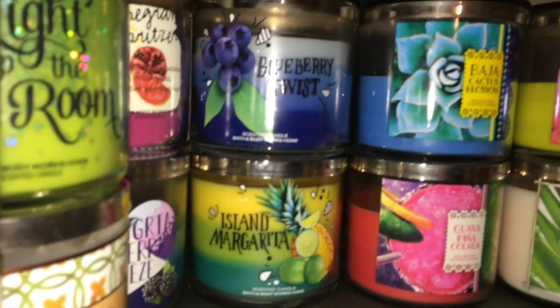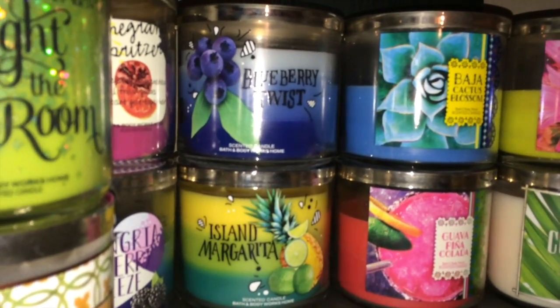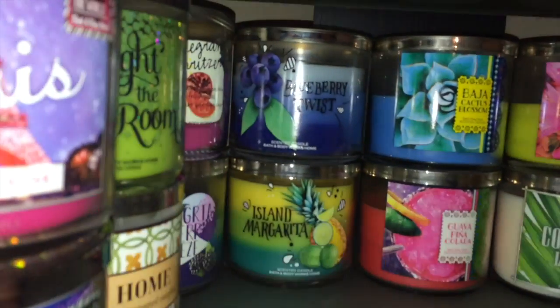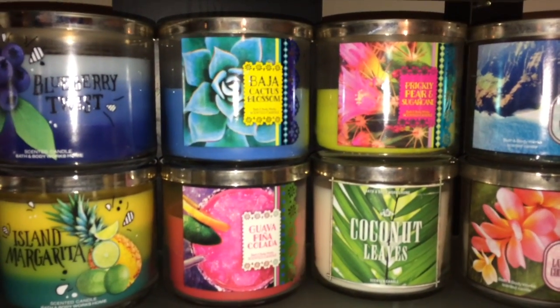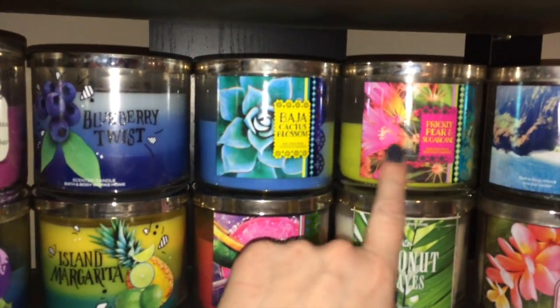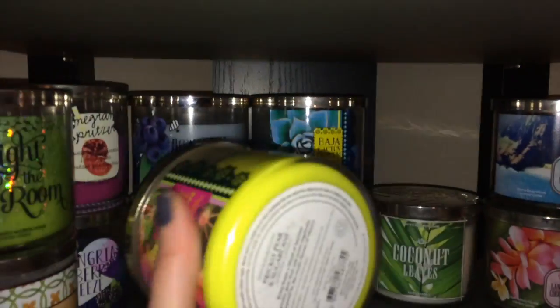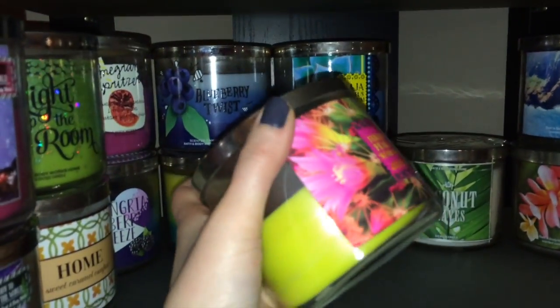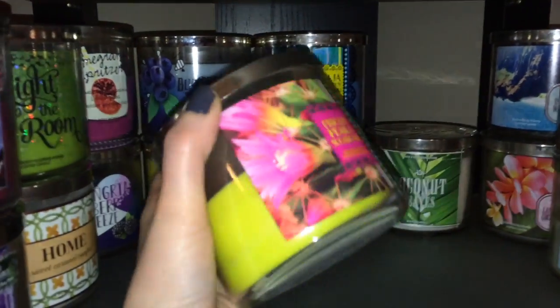This year's Blueberry Twist and Island Margarita. I have a less attractive Island Margarita that I'm actually halfway through burning in my archives, but I have this one out because it's prettier and it's on display. Here are this earlier year's, whatever this collection was called, my prickly pear. Jay Alford just posted on Facebook the other day that he got a bunch of these on eBay, and I'm so jealous because this is the only one I have.